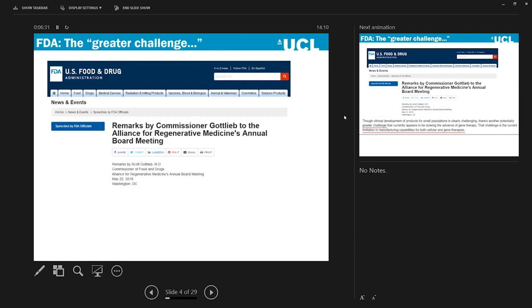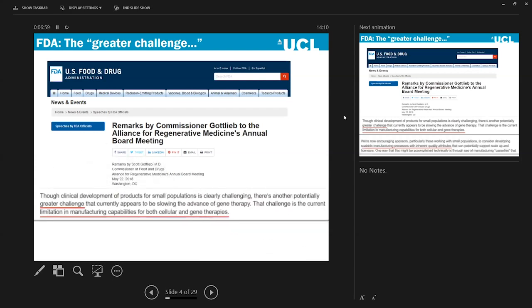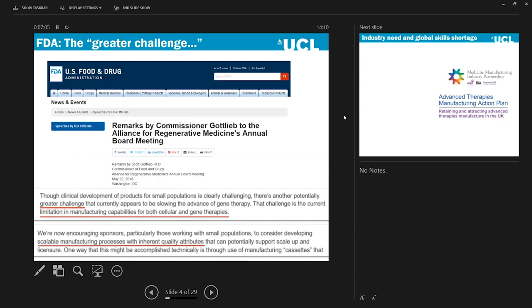And when you look at the challenges the sector faces, there was a speech given by the US FDA, the Food and Drug Administration, one of the regulators for medicines in the US. The then Commissioner Gottlieb of the FDA, back in 2018, looking at this sector, highlighted one major challenge. In his speech, he highlighted that the greater challenge is the limitation in manufacturing capability for both cell and gene therapies, and that fundamentally there needs to be a focus on scalable manufacturing processes that ensure that we retain the inherent quality attributes.